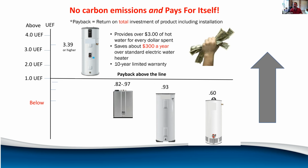Now, when you look at a heat pump water heater, because it moves heat, you're talking about a UEF that's, in this case, a 3.39 for my product. Some are up to 4.0. That means for every $1 you spend to heat water, you're getting over $3 in actual hot water. That's the win. That's what a homeowner wants to hear, is that the water heater that's in the house isn't just high efficiency. It's the highest efficiency. It's the water heater that pays for itself by giving you more than it takes.